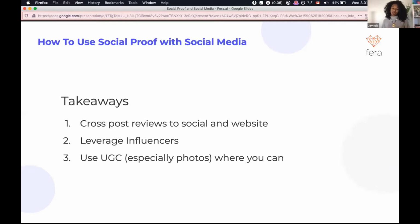So again, use influencer marketing, and then use user-generated content, especially photos, where you can, because you're really selling the lifestyle, especially in e-commerce, and especially if you're doing fashion. You're selling the lifestyle, you're selling the dream, so make sure that you're using user-generated content.